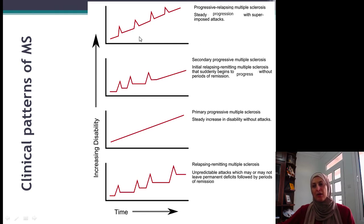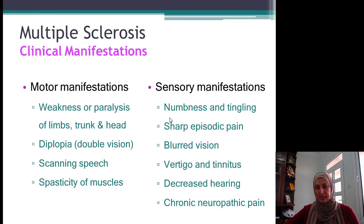The last form is progressive relapsing. So the patient is progressing along the time, but he has periods of relapse. And note that during the relapse period, there is no stability. There is also progressive increase in the severity of the symptoms. So these are the clinical patterns of multiple sclerosis. Multiple sclerosis has a broad range of severity, from a mild condition with mild symptoms, few relapses and slow progression, to a really disabling disease. Now let's talk about the clinical manifestations.